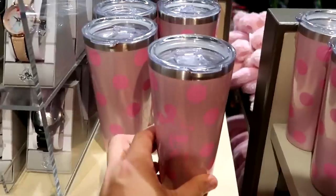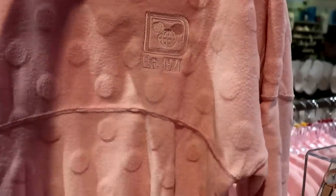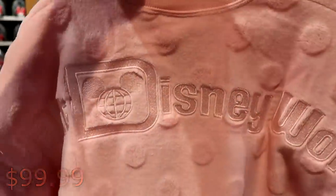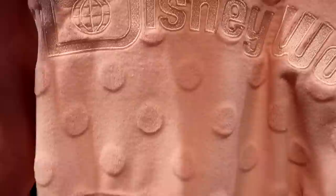$27.99 for that one. And they do actually have the matching really fuzzy spirit jersey. It's embroidered there, established 1971. Let's see here. These ones are $99.99, but the backside, again, it's embroidered Walt Disney World. Definitely a nice little added touch to the spirit jersey.